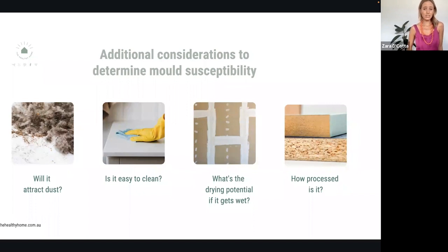What is the drying potential of a material if it gets wet? So, plasterboard is vapor permeable, but it's lower down the scale in terms of hygroscopicity. And if it gets wet, it needs to be pulled out and replaced because it becomes moldy very quickly. And then how processed is the material? The more processed a material is, the better a food source it is for mold.